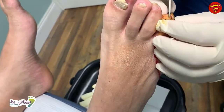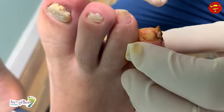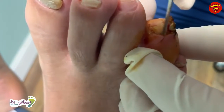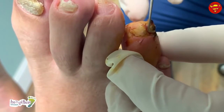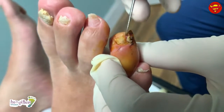And then of course, in combination with the nails being fungal, it just makes it even more complicated and more painful. The redness, as you can see on this nail, is right around the proximal nail fold. So that shows me that it's infected, but why is it not infected here? Why isn't it more red here as opposed to here?